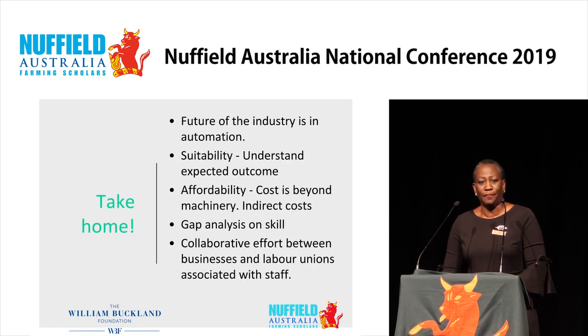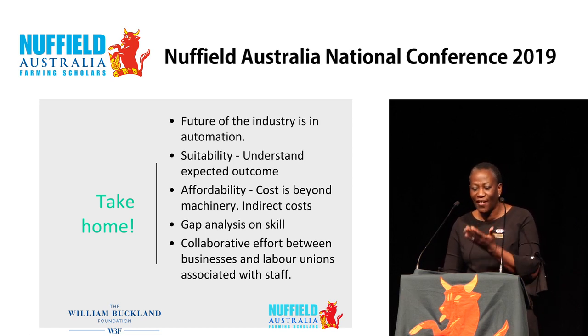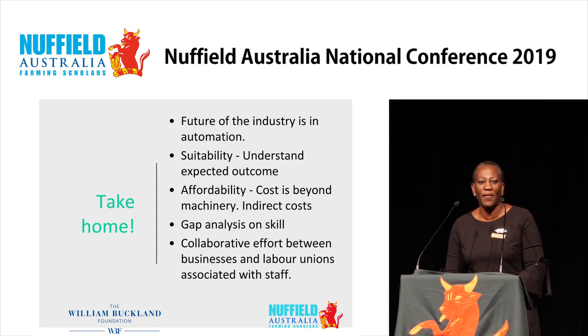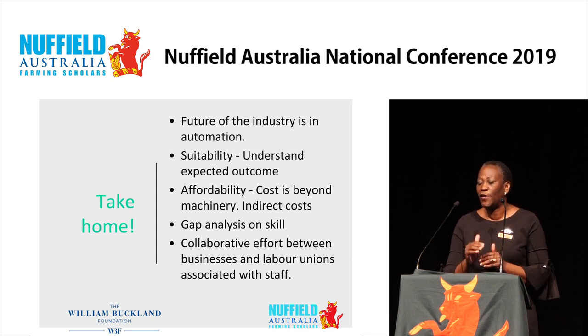So my take home for you, future of the industry is definitely in automation. It is good to understand what your aspiration is as a business, and that will determine how much automation you want to put in. The cost is not just the machine, but also include indirect cost. There has to be a gap analysis of your skill level within the organization. In that way, you will know where you need more training.